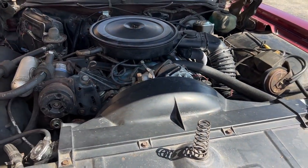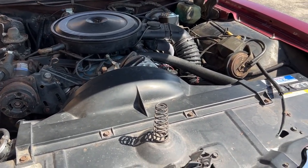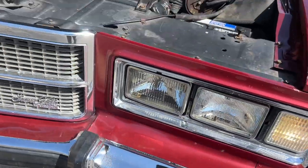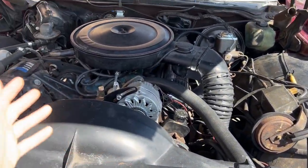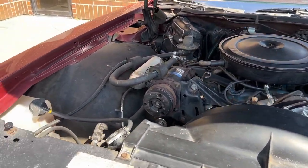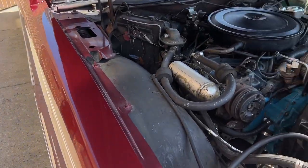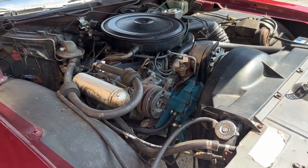It's got its original 400 in there, Turbo 400 automatic, power steering, power brakes with front disc, power windows, cruise, power top, AC, which isn't hooked up, but it's there, power trunk, which actually works. Cool, very, very nicely optioned, of course. In 75, you get a lot of options, big convertible, comes with a lot of options.